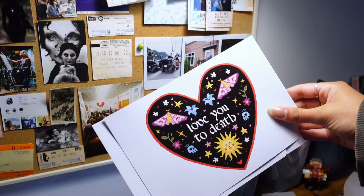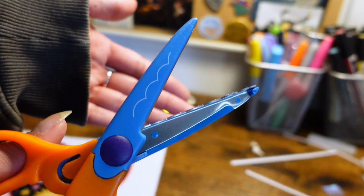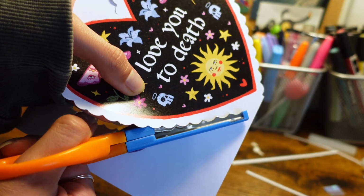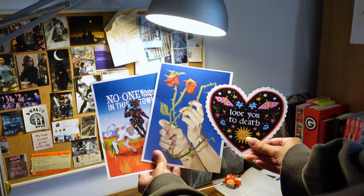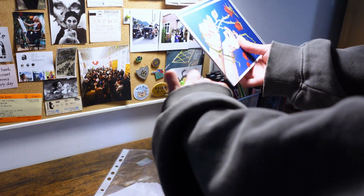Then I'm moving on to finally the Love You to Death heart-shaped cards. These are all hand cut with this scalloped shape, this kind of frilly lace border. And because it's all handmade, they all turn out very unique. But this is my personal favorite. So these are all the pieces done. Now I'm just organizing them so that when I get an order, I can just immediately package it up and send it away to make the process really smooth and really nice.